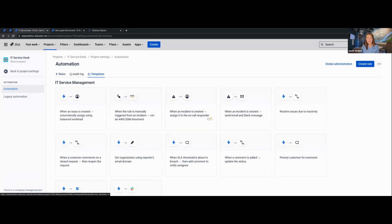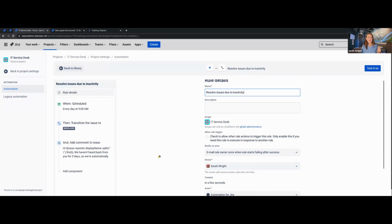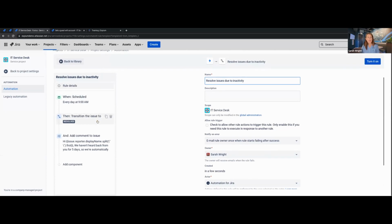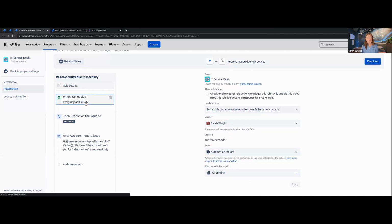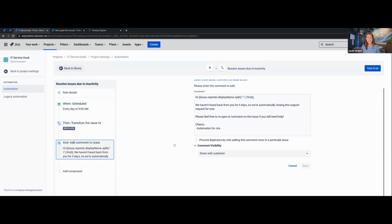One of the examples here is resolve issues due to inactivity. You can click on one of these, and you get the idea that you can schedule these automations, you can trigger them off of status changes or when an assignee is set. Again, the possibilities really feel endless with what you can do with automations. But this is a nice one because it says every day at 9 a.m., look for any issue that's in status but hasn't been updated in more than 5 days, and we're going to add a comment to that issue that says, hey reporter, haven't heard back from you in a while. Can you give us an update? And all of that's going to happen behind the scenes.